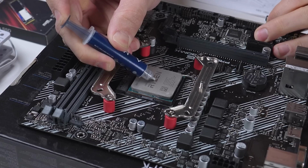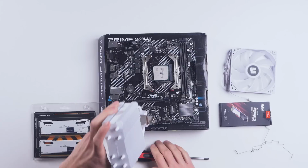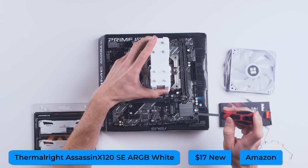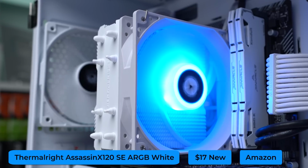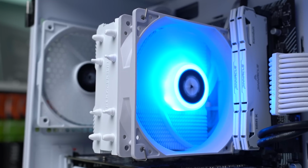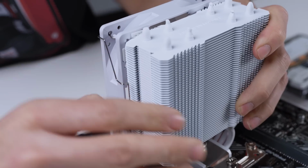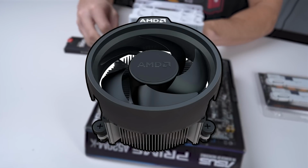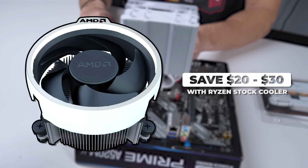Now, in terms of cooling the 3600, you honestly don't need much, but I did find a really good deal on this Thermalright Assassin X 120 SE ARGB for just $17 brand new on Amazon. I like that this allows us to get a little extra RGB action in there, but if you want to save some money, the other benefit of going with a Ryzen CPU is that it will usually come with a CPU cooler, and I would recommend just painting it all white so you don't have to spend $20 to $30 on an all white cooler, which increases our profits even more.